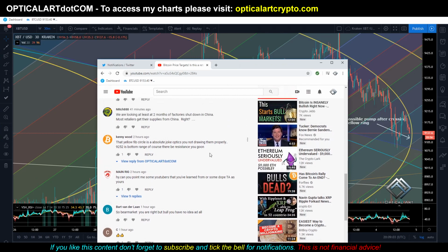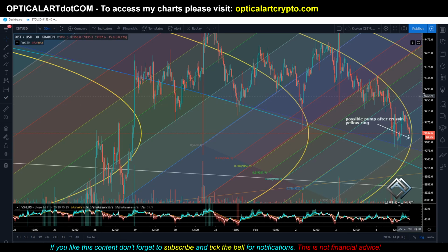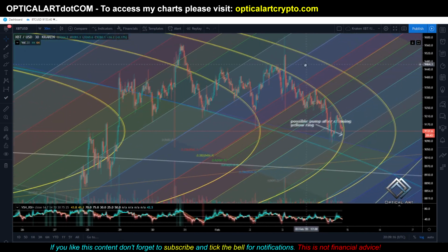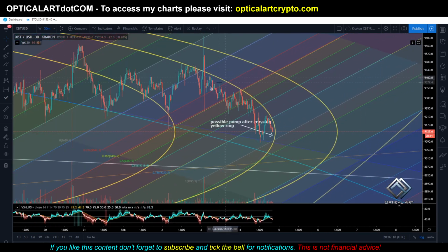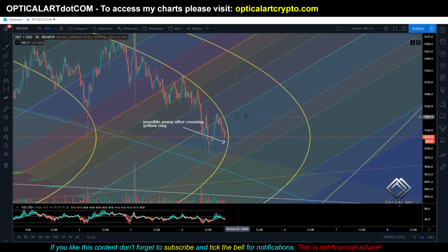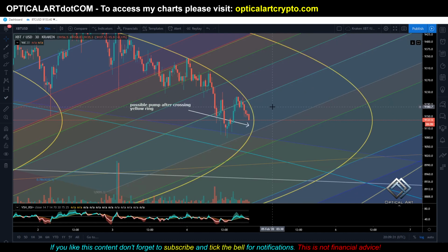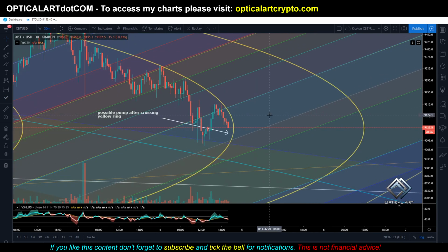So Kenny here said, "That yellow flip circle is an absolute joke, optics. You're not drawing them properly. 9,252 is proper range, of course, to be resistance," and he called me a goon. I don't care how he draws flip circles, but if he's saying this flip circle isn't accurate, we found support here, we found more support, and then we found resistance moving straight down this ring. So Kenny, I don't know how you draw flip circles, but the way I draw them, it works just fine for me.